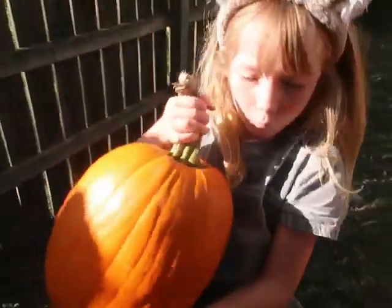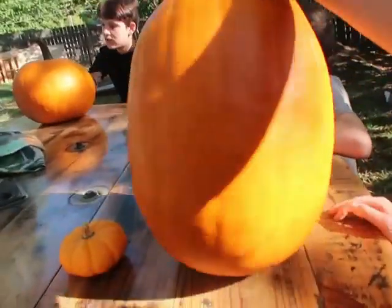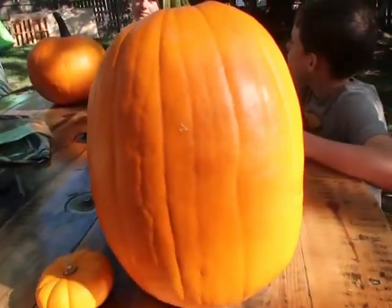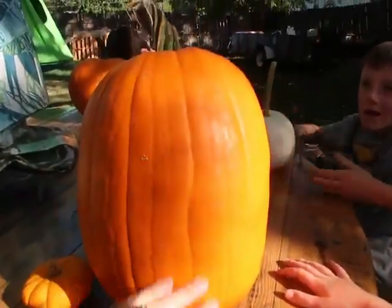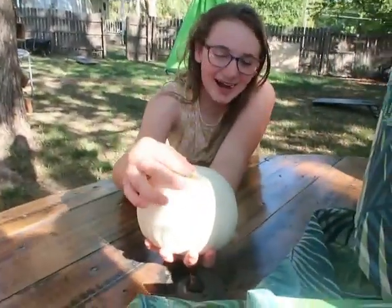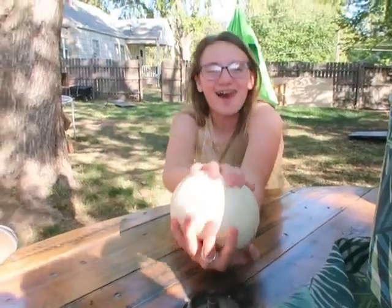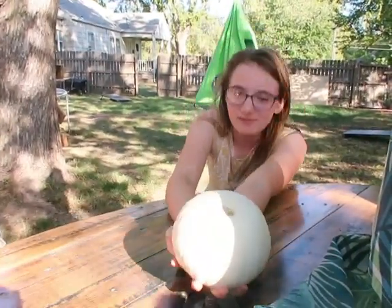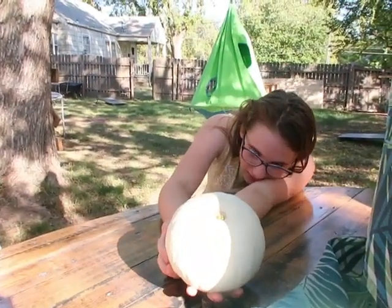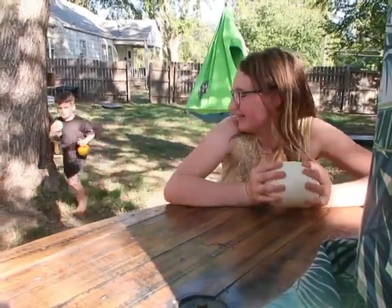So this is the other one I picked out for carving because it sits nicely and it's tall and skinny. The funny thing about this, when I picked it, it had its stem, but when I picked it up, it broke. Let me see where it's broken at. It may get yucky quicker if it's bent.